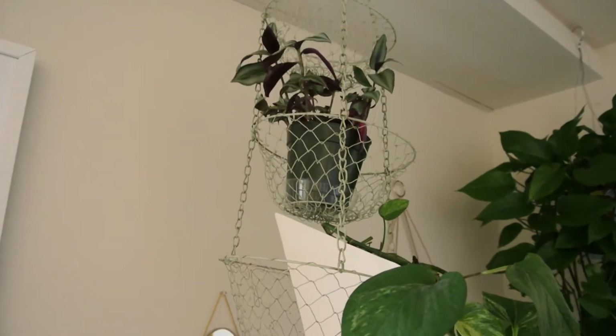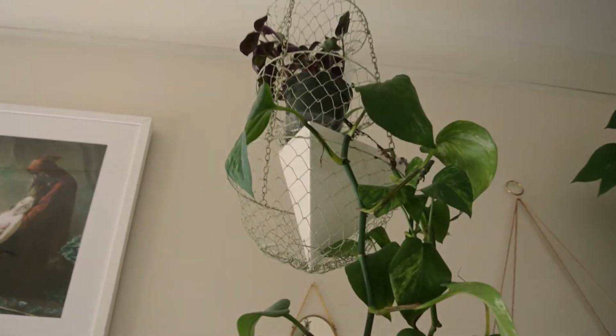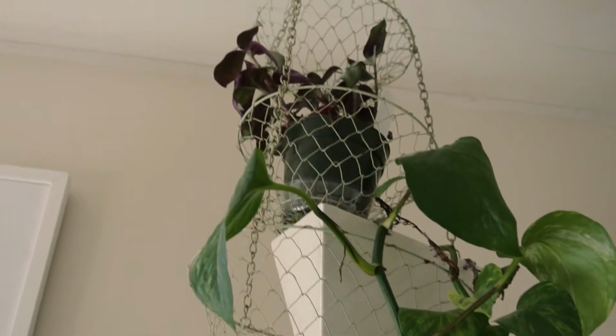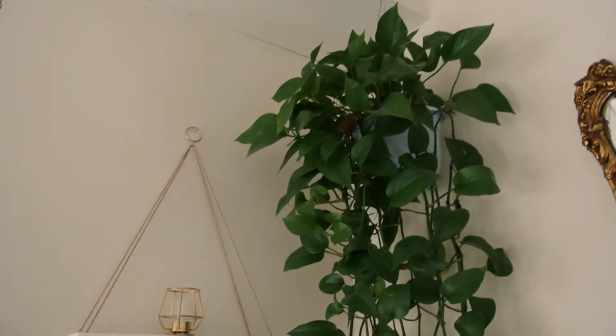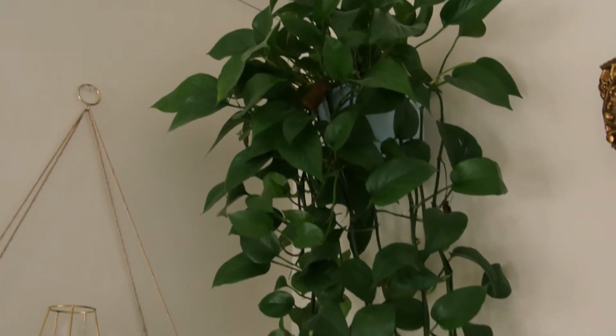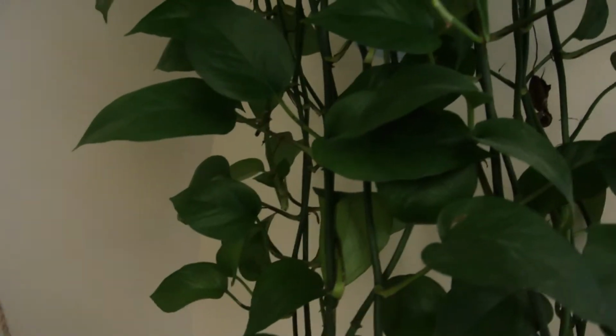Hung up on my air conditioning venting piping, I don't really know what that's called, up there, but I have 2 plants hung on there. One on the left is a basket actually with a couple plants in it, and then on the right I have this gigantic pothos. It is growing so long, it's getting unmanageable at this point.